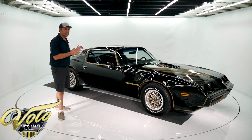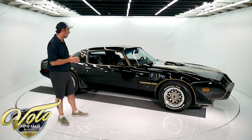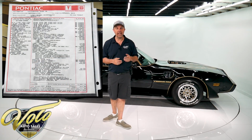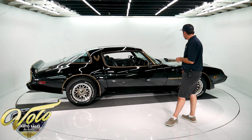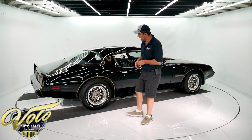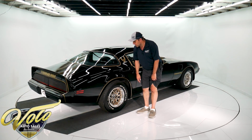The Bandit Edition is huge. A car of any other color would be worth half the price of this one. This is a genuine Y84 Bandit car. We have documentation right from Pontiac. A lot of guys will paint their car black, but this is the real deal. Part of the package was all the gold striping, the gold on the wheels. These are a little extra wide wheel, has the extra lip here. They're beautiful, by the way.